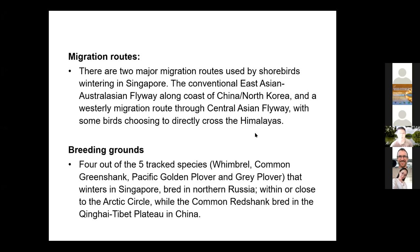We were also able to confirm the migration route and breeding ground of these 5 species. Other than the common redshanks, which breed in the Qinghai-Tibet Plateau in China, the other 4 mostly breed in the Arctic Circle area.